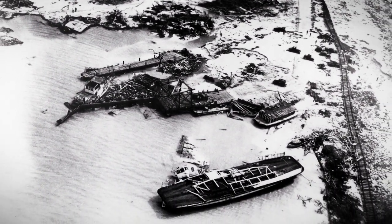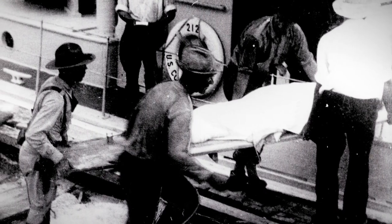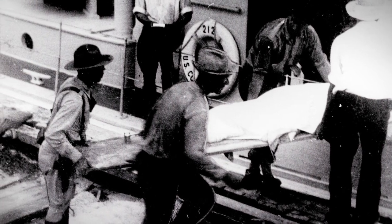Some of these people were blown across Florida Bay. In fact, one woman ended up on Cape Sable. She was blown all the way across to Cape Sable, some 40 miles away. And some of these bodies were not found for 4 weeks, 6 weeks, 8 weeks later.